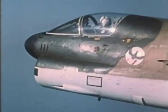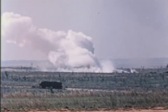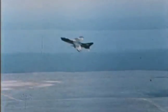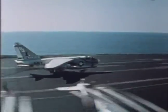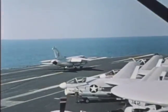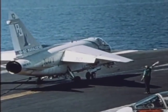The Vulcan armament system is driven by hydraulic power supplied by the aircraft and can fire at rates of either 4,000 or 6,000 shots per minute. The Vulcan aboard the A-7E has shown itself to be an effective and reliable weapon for the close-in support of ground forces.